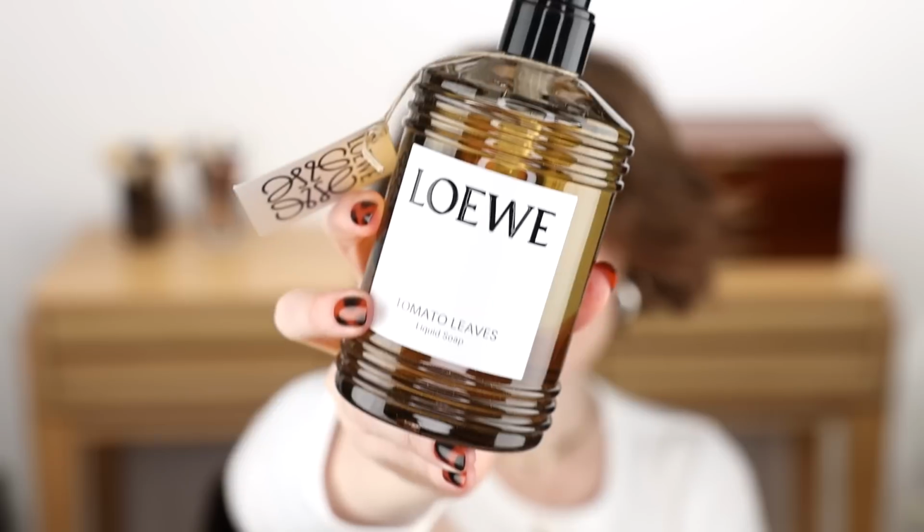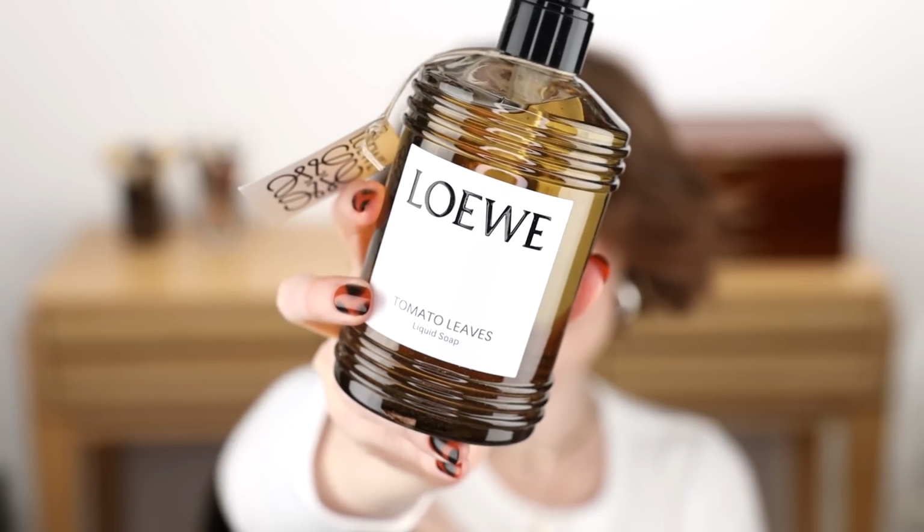And this is what will be replacing it. This is a gift from my sister just for no reason. Not even like a holiday gift or anything. I haven't even opened it yet. She just brought it over one day. The famous Loewe tomato leaf soap. I can't wait to have this through the holiday season. It really smells like tomato, like you're in a garden. It smells like the fuzz and bloom on fresh tomatoes.